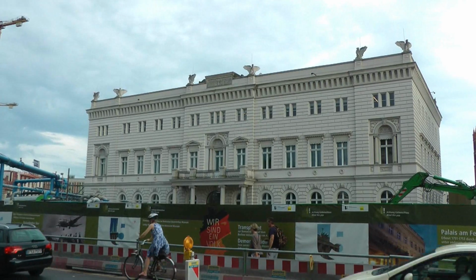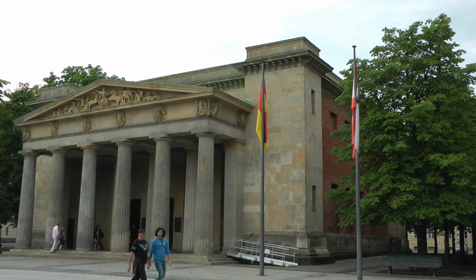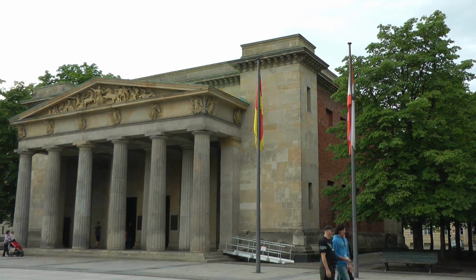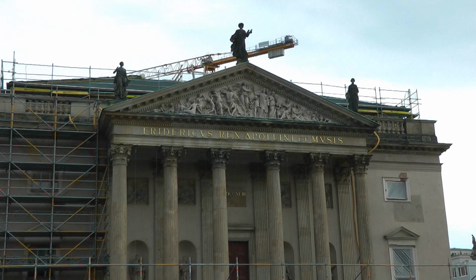A modern reconstruction of the old commander's office. The new guard house, now a memorial to the victims of war and tyranny. The Crown Prince's Palace. The State Opera House.